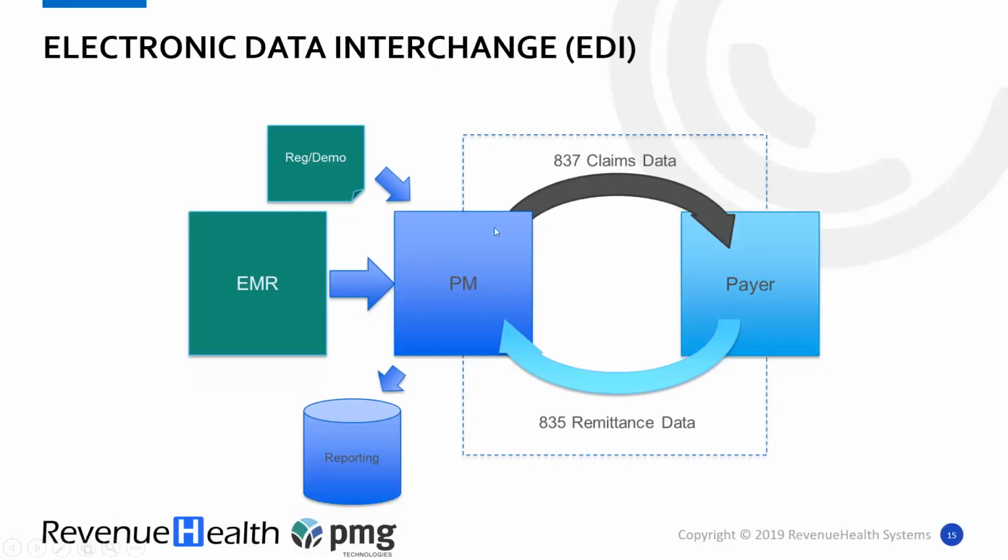And then there's a process in the PM of getting claims out to your clearinghouse and eventually out to the payer. So those flow out in what are called 837 files. The standard data interchange is called an 837. I'll get into that in more detail. There's a ton of data in those files. And then on the way back, electronically, your payers will return EOBs, paper EOBs, or they'll return HIPAA 835 files. And the 835 files we're going to spend a lot of time focusing on today, but it's not the only place you need to be looking.